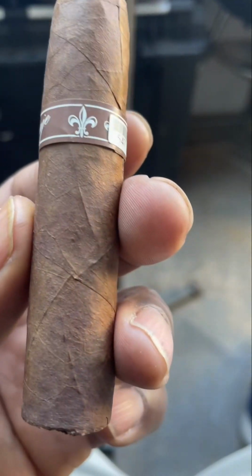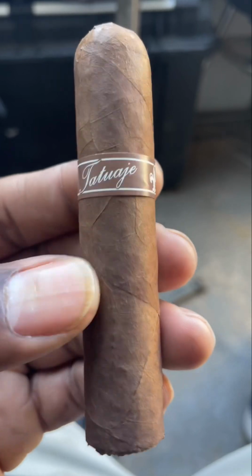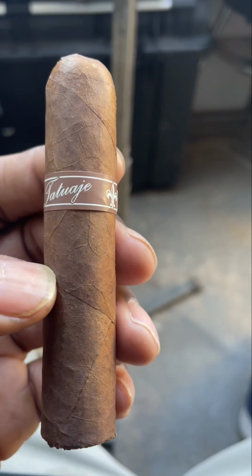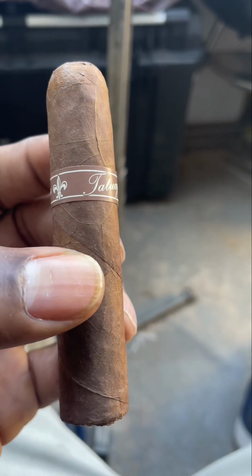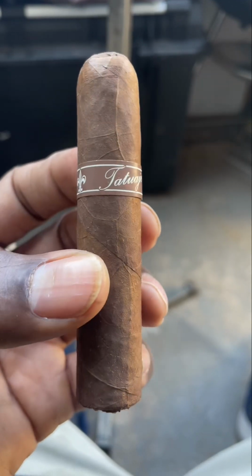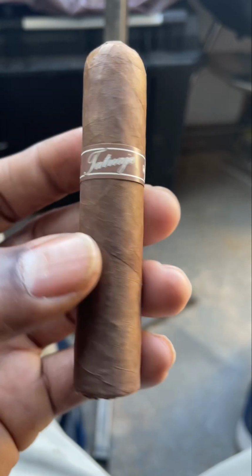It's after work, y'all, and I'm ready to smoke another cigar. I believe this is the Tatuaje Petite Nicaraguan Puro cigar. I think it's a Nicaraguan Puro.